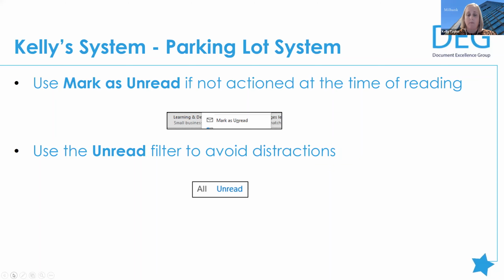So I will quite often move it to unread there, and then just go through the 30 that I haven't responded to, then put it back to all, and then go back through my inbox. I use the unread feature a lot on my mobile device on the weekends because I'm not able to file as readily on the weekends, right? And certainly don't want to spend my weekend time doing that. So I will filter by the unread during the weekend.